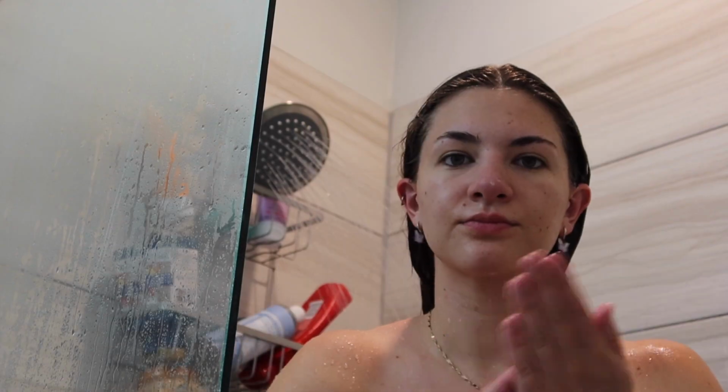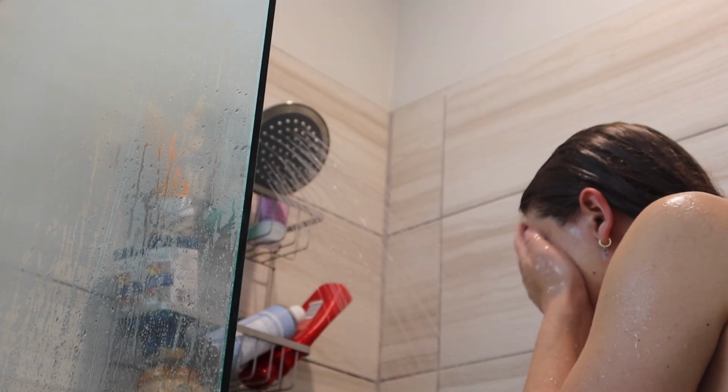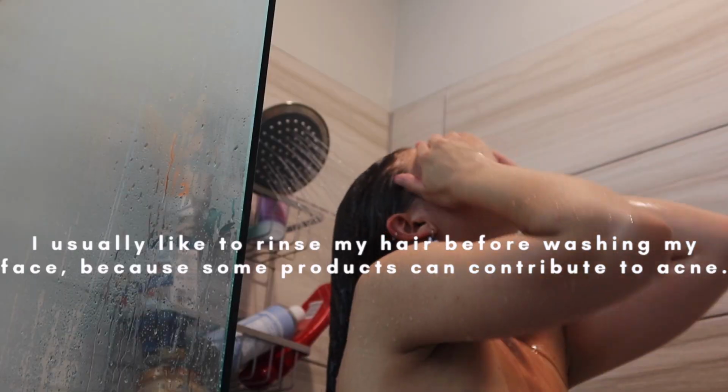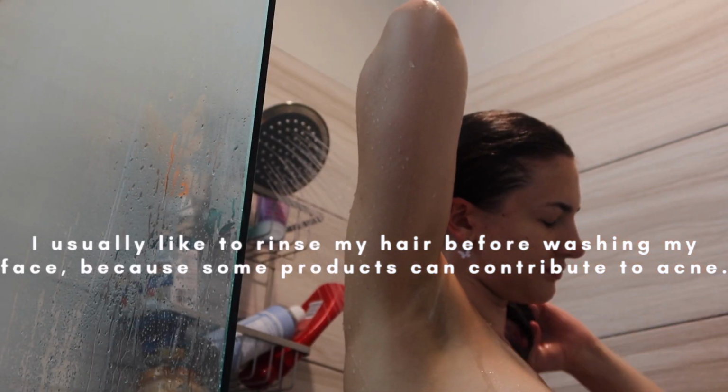And then I like to wash my face in the shower, so I try to turn it down, give my face a little wash and rinse it off. Also, you know, I like to rinse my hair off. I like to try to rinse my hair off with lukewarm water, so I turn it down for that as well. And that's pretty much it.